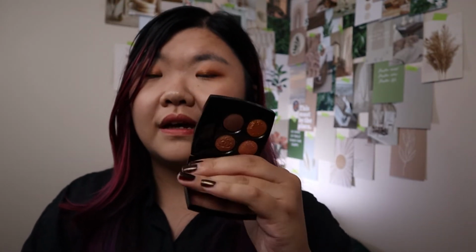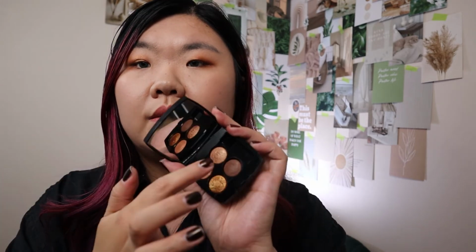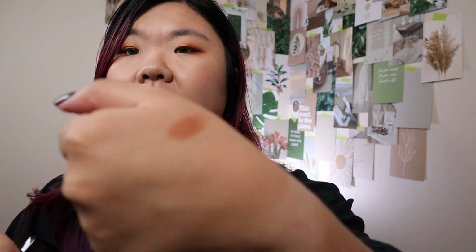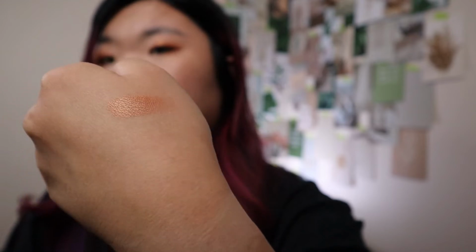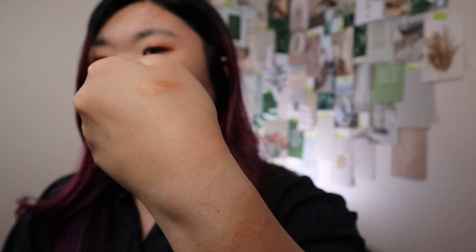Honestly, I love this eyeshadow palette more than I thought I would. It's such a unique shade, especially the top right, the one with the Chanel logo on it. It's not because it has the Chanel logo on it. It's just that in the pan it looks like a light brown, but when I swatch it, it's more like a light tan orange with the sheen.